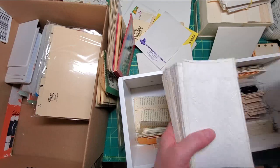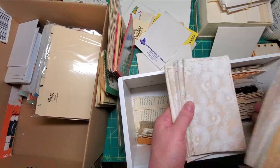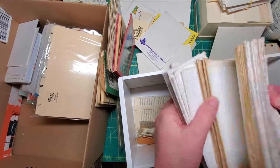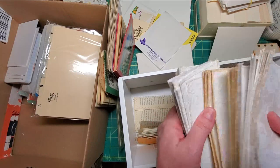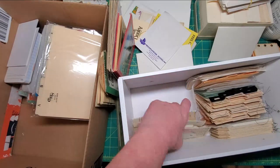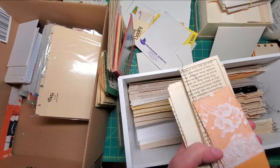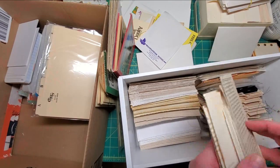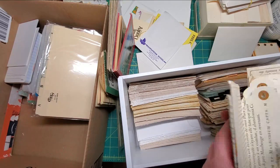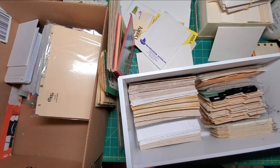Oh, these are coin envelopes that I sewed lace onto. So I have some white ones, some sort of craft paper color. Some I've inked, some I haven't. I should decorate those and use those up. Some little ones. Book page tags. Tags I haven't sewn yet. And book page envelopes.